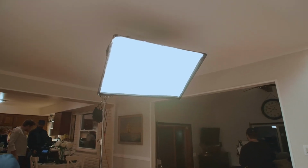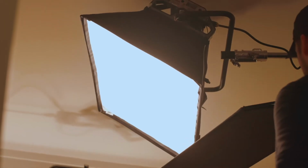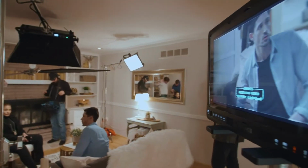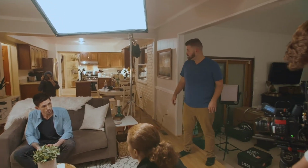We had a 2x1 Gemini that we put a DOP Choice snap bag on, giving us a really nice soft box, and put it on a booming combo stand and raised it up and over the people that we're having our conversation with to give a really nice directional but still soft light. Again, trying to go for that Fincher-esque look.